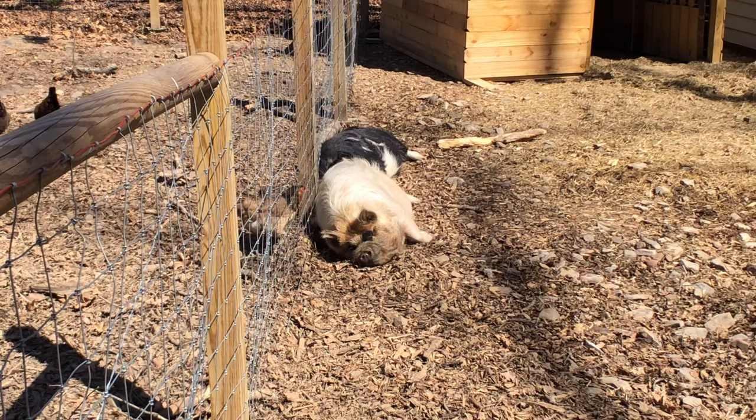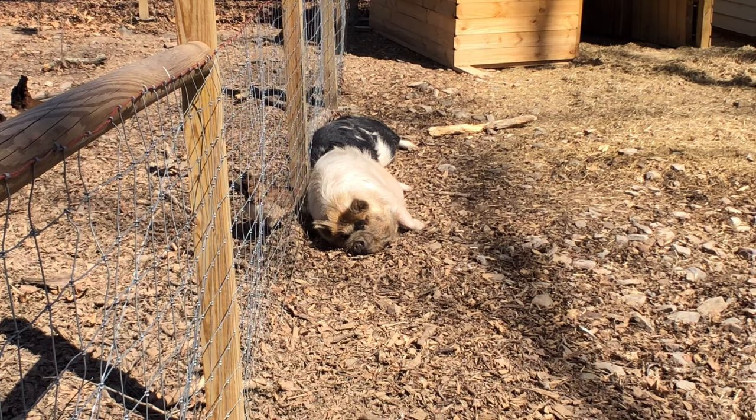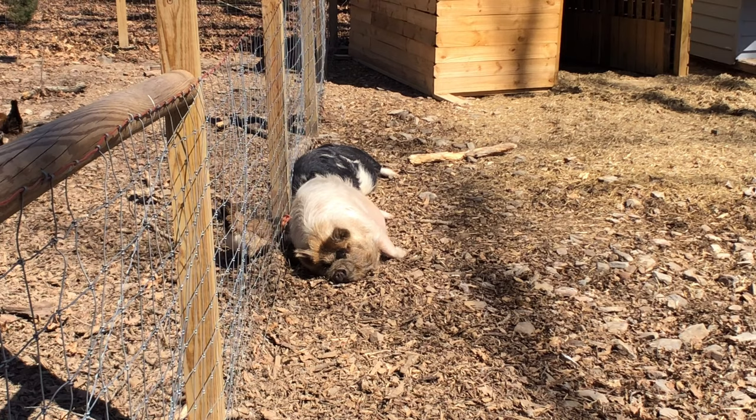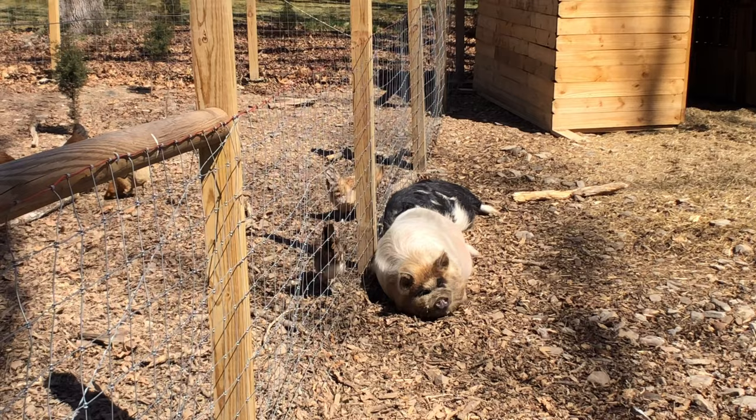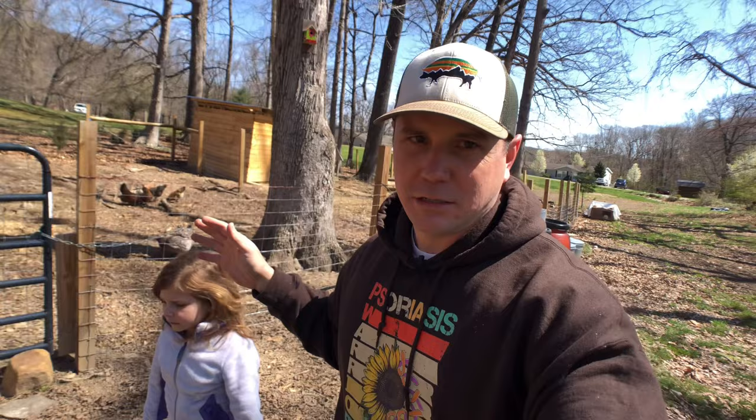I don't know what it is, but the pigs will lay along the sides of this chicken pen, and I've seen numerous chickens do this, and they'll just peck at the pig's back and they love it for whatever reason. You are so lazy. Olivia! There's the other one pecking Henry now. We're just going to consider the chickens our natural pest control for the pigs. Don't got to worry about fleas or ticks on them as long as you got the chickens nearby.